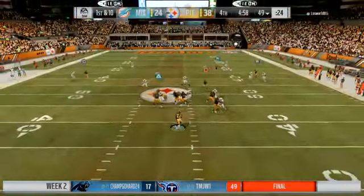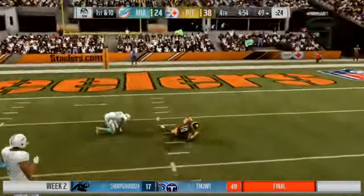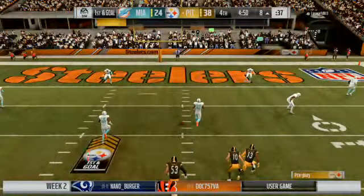On first down, it's Roethlisberger. He's going to fire one deep over the middle. This is caught inside the 15. A big play that time for Pittsburgh.